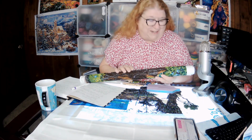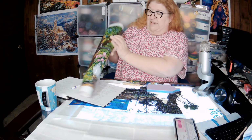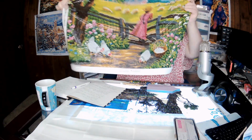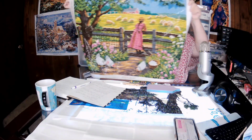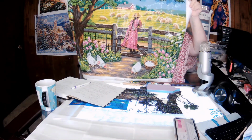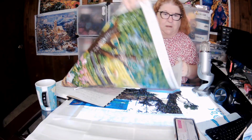I did. So here is what I finished. It's finished, guys. Look. There we go. Finished. Isn't that pretty? The chickens. Look how many sheep there were. Oh my gosh, I couldn't believe how many sheep there are.